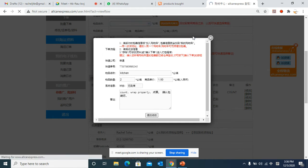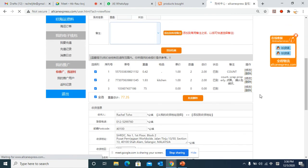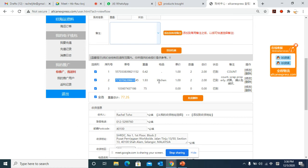All right. So now see, can you see or not? Now that I have edited it, my item 77301 is a kitchen item. There's 2, so it's a count. So when I place the order for this, and then the warehouse receives this, what will they do? They receive this order, they will look for this parcel number, then they will see your instruction. Oh, the instructions say Rachel says must count and then must wrap properly. So they will count whether the seller sent 3 containers or 2 containers or 1 container.